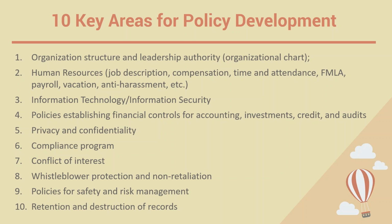And then your operational policies for safety and risk management come into play here. These could be both administrative and operational or clinical policies. And then, as we mentioned before, the retention policies are so important. And actually, for hospitals, it is part of their conditions of participation and mandatory to do. So that's just a glimpse at what your policy manual might look like to begin with.